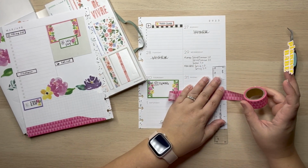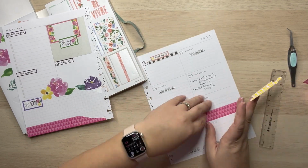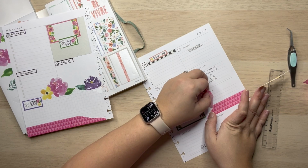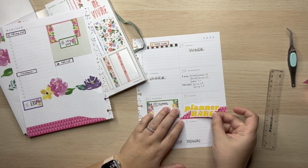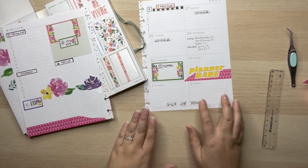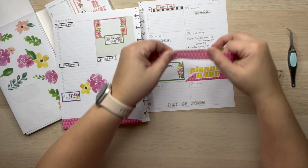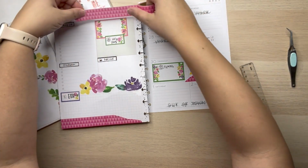We're going to use our clear ruler as a straight edge instead of getting our scissors back out. There we go. So then we have here, here, here. I feel like I need to pull some washi up top a little bit further.